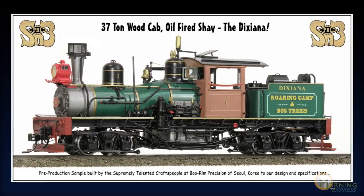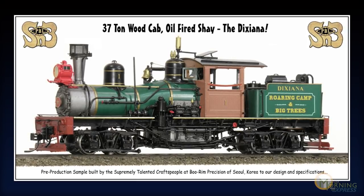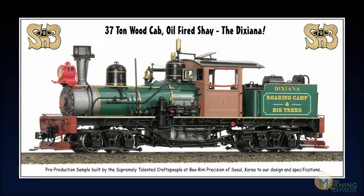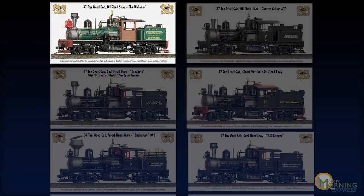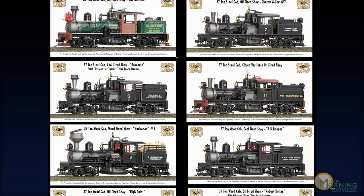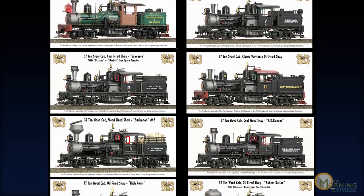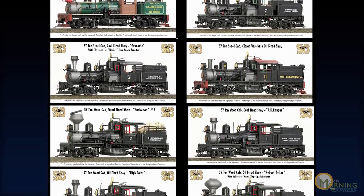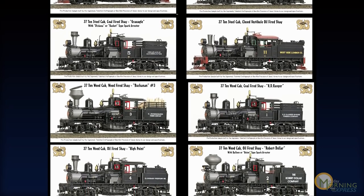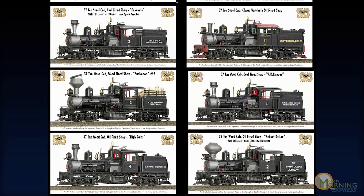All right. So what else you guys got going out there in Ukiah with PBL and everything? Well, we just received our 34-ton Shays. Those out here on the West Coast, you might remember the Dixiana Shay that runs at the Santa Cruz Big Trees Railroad. That's one of the Shays that we did. It's painted green. It's absolutely beautiful. And then we did 5 other versions of that type of Shay. And so we're looking forward to getting those shipped out to our customers. We have a few left as of today. But once again, Boo Rim just does a stellar job on these models. And it's probably the best running logging engine I've ever seen.